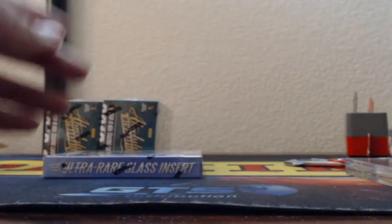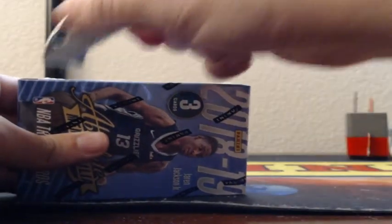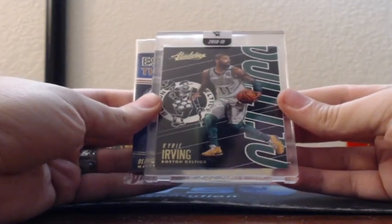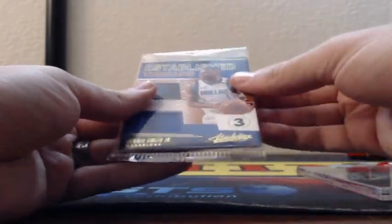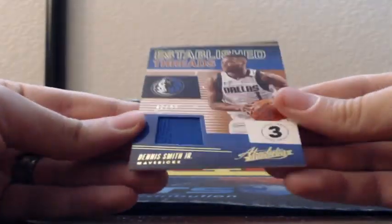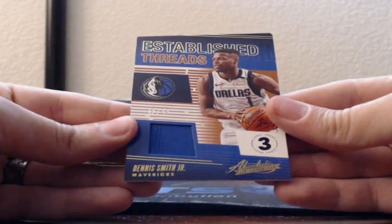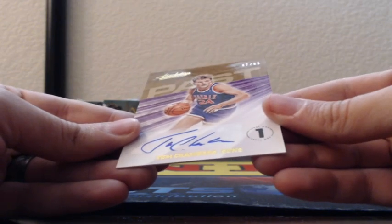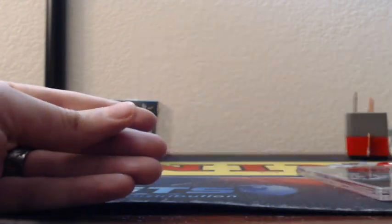Is that UA shot? Uncirculated for the Celtics, Kyrie Irving. And obviously Mavericks getting a Dennis Smith Jr. jersey coming up here. And that is 42 out of 49, Dallas Mavericks, Dennis Smith Jr. Passed. Going out to the Phoenix Suns as well. 47 of 99, Tom Chambers autograph. 3rd of a breakdown of the Phoenix Suns. This was it.